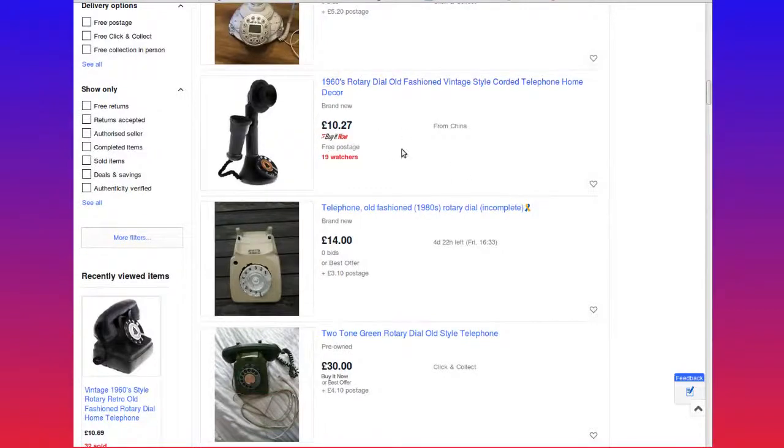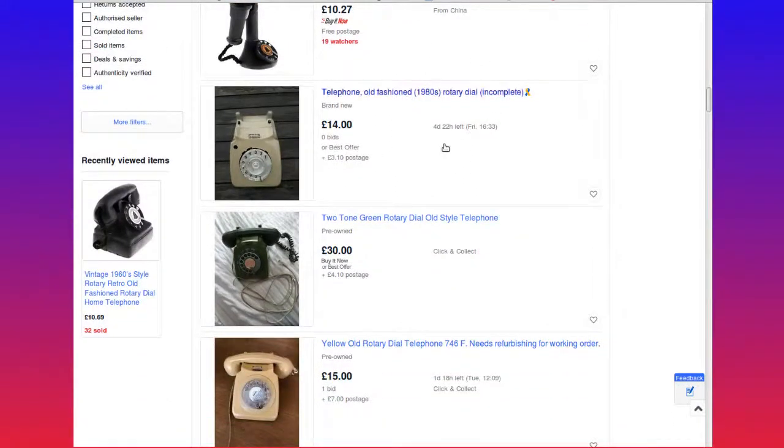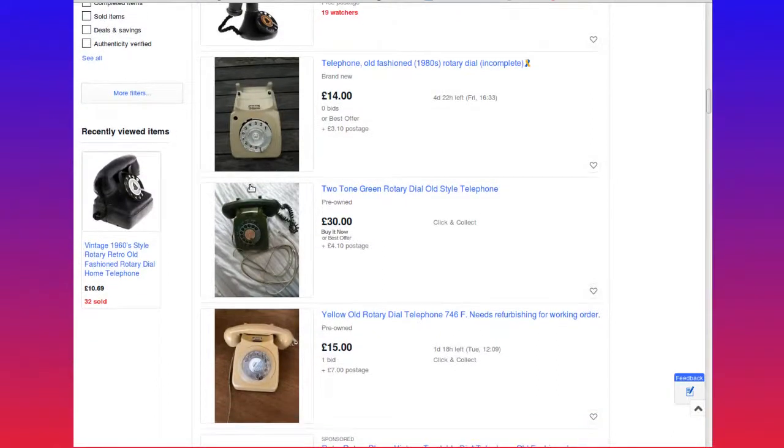Again, another one of these horrible resin things. Who buys these? 19 watches. Who the hell is watching that? All right. Telephone, old-fashioned 1980s, rotary dial, incomplete. No kidding. It is incomplete. £14. Too much. Fiver maybe, but £14, too much. Even though it is a bit unusual, because it's got a cutout for a lamp at the top left there.